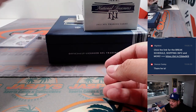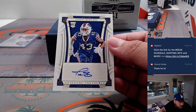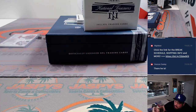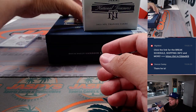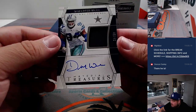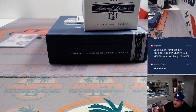All right, let's go to the autographs, guys. Here we go. We have a Terrell Bernard. That's 11 out of 35. One is Sean Maddock. We have a DeMarcus Ware for the Cowboys. 46 out of 49. Dallas Cowboys, part of the RMB. Six is Nicholas.